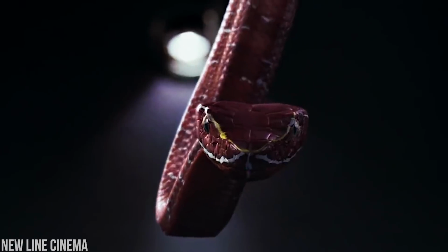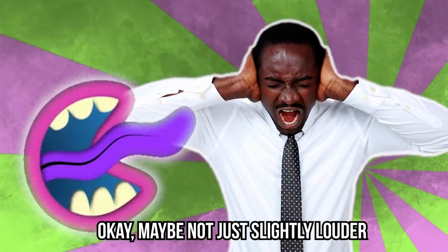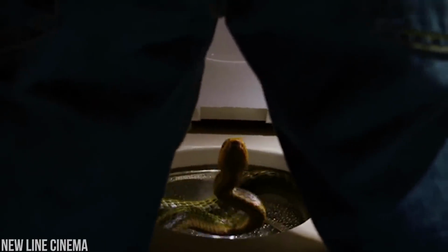Let's check out what actually happens when you flush an airplane toilet. Pneumatic vacuum. You've probably noticed that the sound of a toilet being flushed on a plane is slightly louder than a regular flush sound. Okay, maybe not just slightly louder, it's sometimes so loud it leaves us wondering if everyone else on the plane can hear us flush the toilet and gives us some serious snakes on the plane flashbacks.